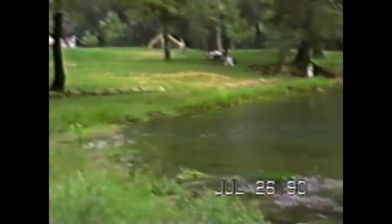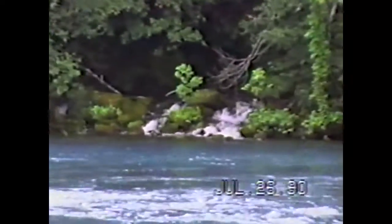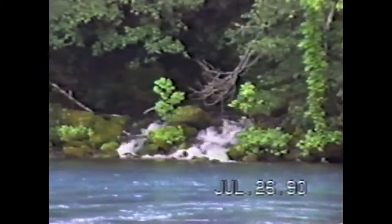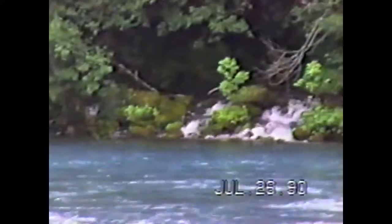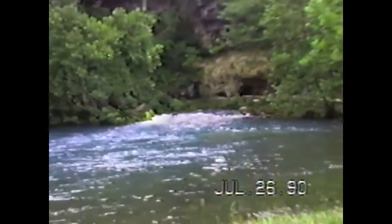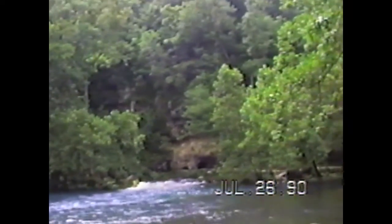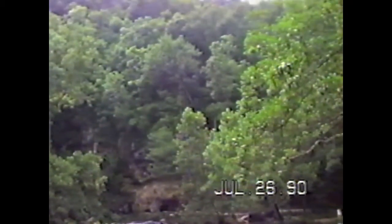An area to show you the small spring that is gushing out of the hillside, and how the water is such a beautiful, beautiful color. Another view of the Big Springs coming out of the mountain, and I will pan up, hoping the sun will not give us too many sparkles.